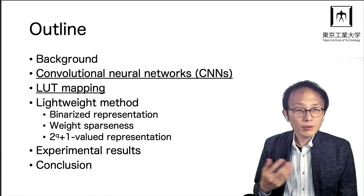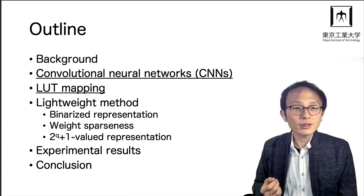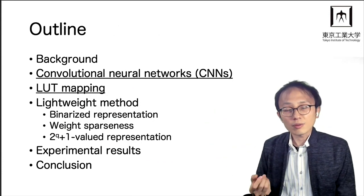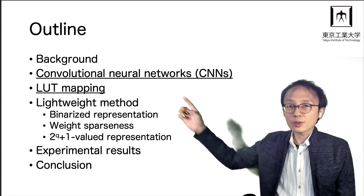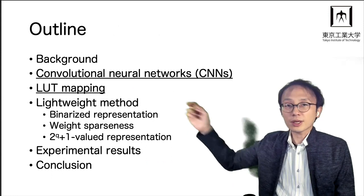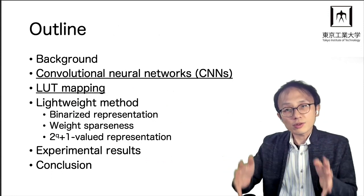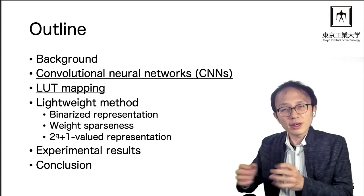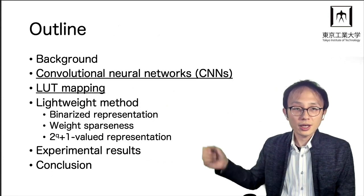So here we introduce convolutional neural networks, CNN, which is widely used in modern computer vision systems using deep neural networks. Then we will introduce the lookup table mapping. We are going to convert the two-dimensional convolutional operation to a one-dimensional one and map it to the lookup tables of the FPGAs.